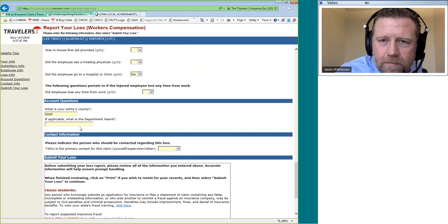If you have departments, even if you don't have the trust keep track of them officially as departments that we code the claims to, you can still run a report or have the trust run a report for you, pulling this information later if you populate it. So again, this is another field that could be useful to you. It's not mandatory, but if you populate the information in here, you could have the trust generate a report for you later that arranges your claims by the department that you fill in here.